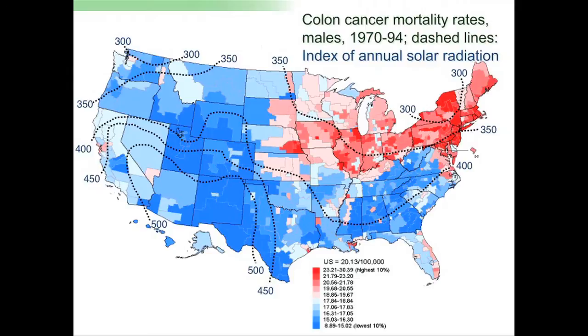They saw an earlier version of this map. It only had five radiation levels in the scale. And of all the cancers, only colon cancers stuck out as one in which they saw the lowest rates in the Southwest, the highest rates in the Northeast. This is a more recent map with a 10 color scale. Dark red is the highest mortality rate, blue is the lowest mortality rate. And there's a factor of about 2 difference between the high and the low.